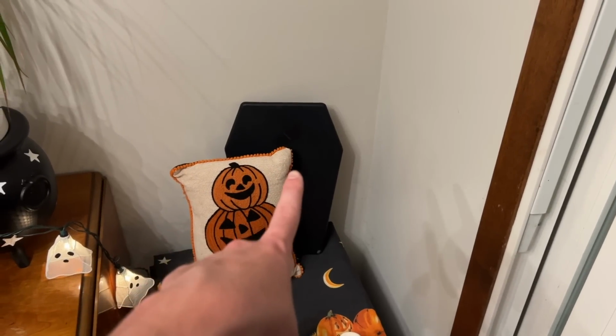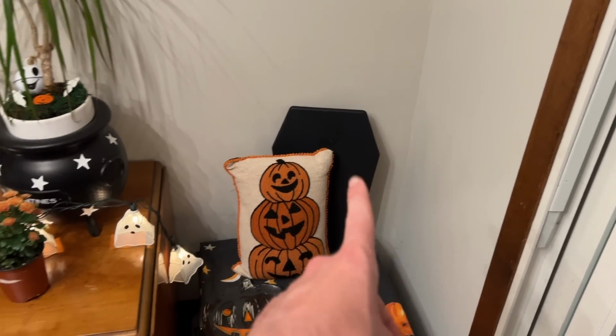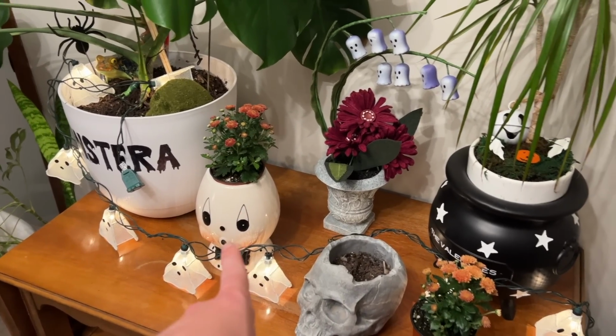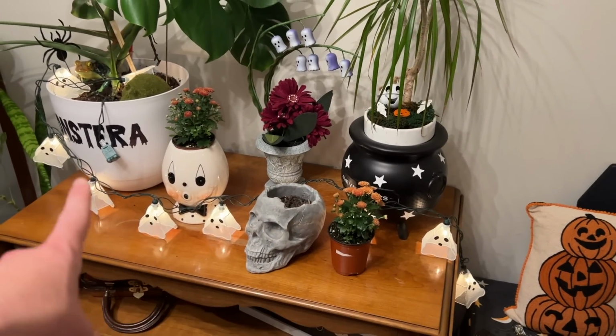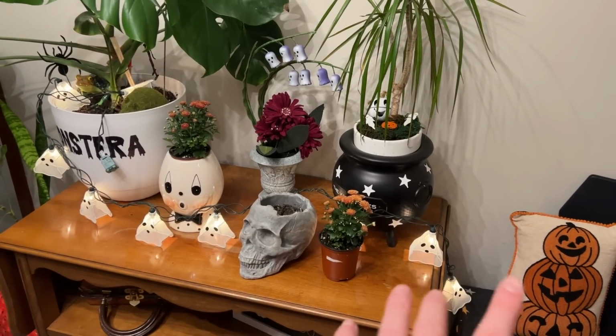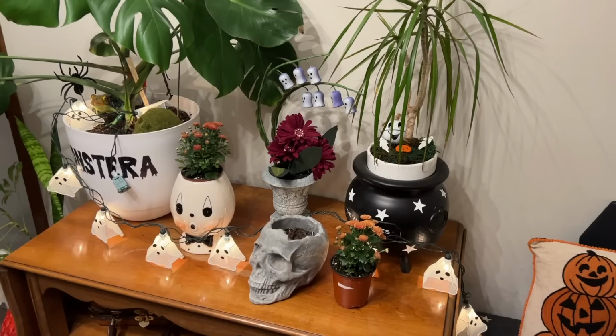That's a Target cutting board, again, for if we have outside charcuterie or something. The mum fit perfectly into this Joanna Parker canister. I also love the lights of these ghosts, which, like last decorating video, I will show you the whole house with the lights turned off once we are done decorating.